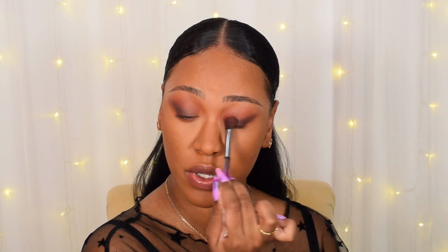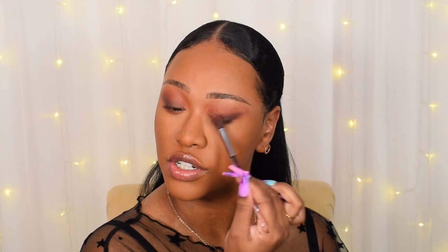I'm so useless at doing this eye, I swear. You know, you just have your good eyeshadow eye. It's this one for me. This one just always lets me down. The disappointment in the family.